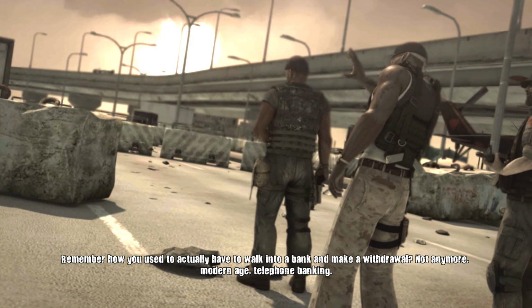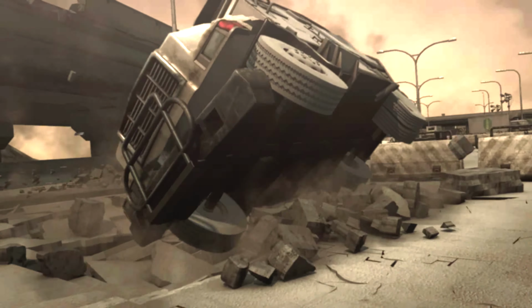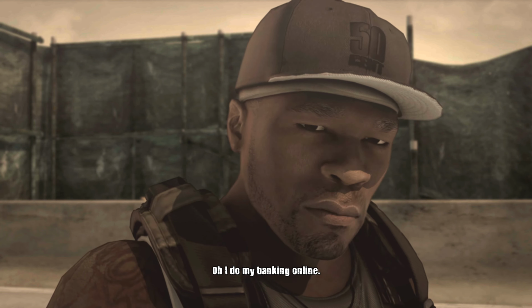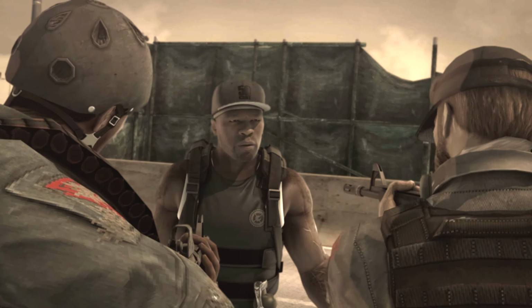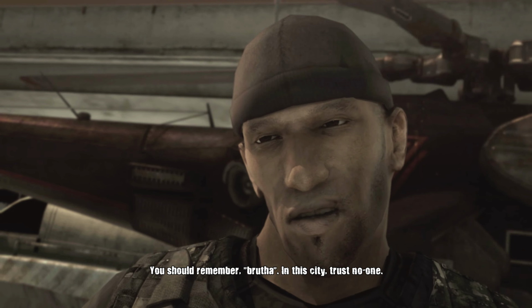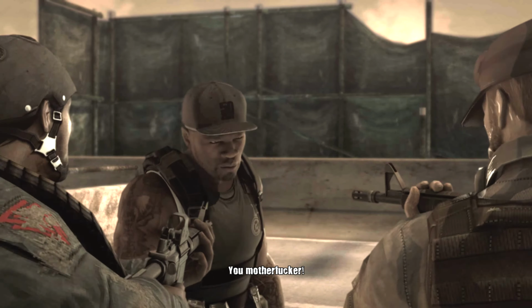So you fight your way to go and get this gold, and you finally get it, and guess what happens? Yep, the mercenaries betray you and they try to kill you. And this is a very common theme moving forward that you should pay attention to, because this is not the only time that this happens to 50. In fact, it happens with everybody involved with this game at some point: they are going to double cross 50 Cent. And I am surprised he doesn't learn his lesson.